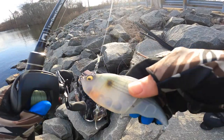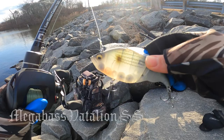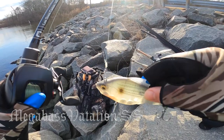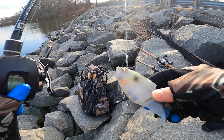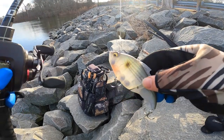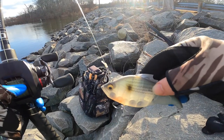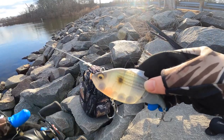Okay, so we have a Megabass saltwater Vatalion here. This is a slow sink version, kind of like a perchish crappie striper hybrid. And speaking of hybrids, there are hybrids in here. I believe there's white bass in. There's definitely wipers. And I think this is a good color for in here. So I haven't thrown this yet in this body of water. We'll see what happens. All right.